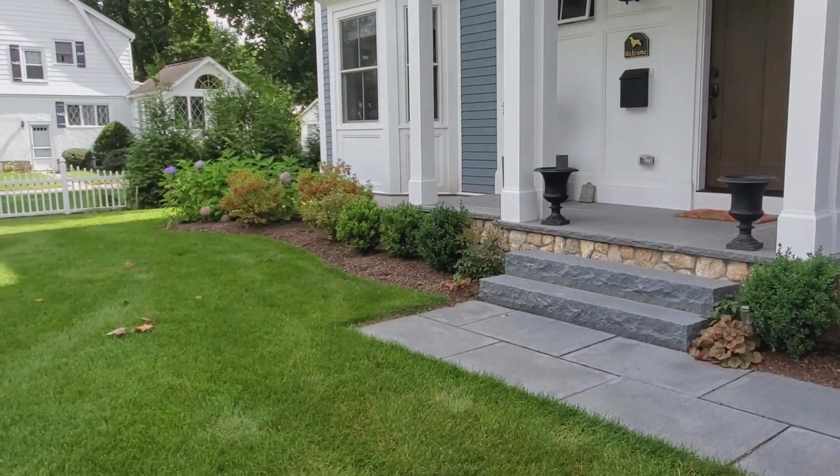About this project, I have been thinking about it all summer. Now, this is a client who really appreciates and loves outdoor spaces. They were lucky enough to build the house of their dreams just outside of Boston, Massachusetts. Unfortunately, their landscape ended up being what we lovingly call the builder's special.